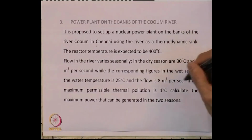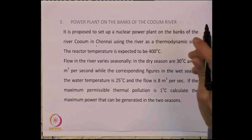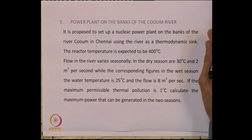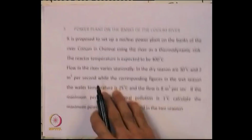Similarly, in the wet season, for example, the water is at 25 degrees and the flow is at 8 meter cube per second. Again, you are allowed to pollute it to the extent of 1 degree. You are asked to calculate what is the maximum power. Now, you go back to Carnot.